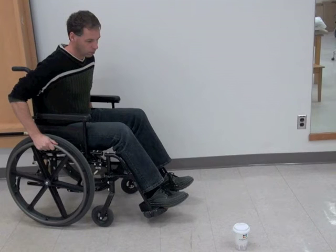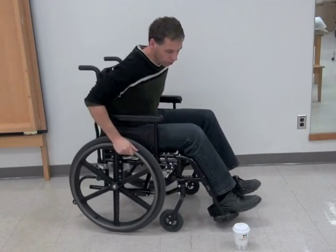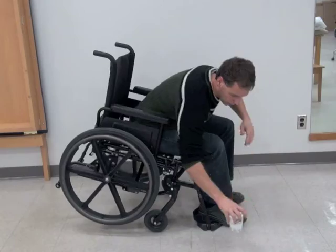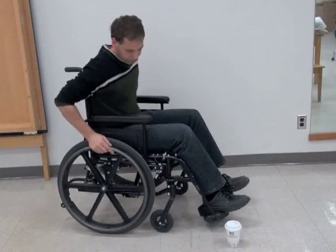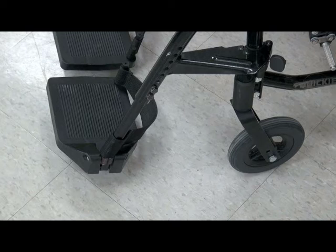Another potential risk with leaning forwards is the wheelchair tipping towards the front, which can be both alarming and potentially cause you to fall forward. This is most likely to happen when the wheels in the front, the casters, are pivoted around in the trailing position, making the wheelchair less stable. You can reduce this risk by moving the wheelchair backwards slightly so the casters swivel forwards.